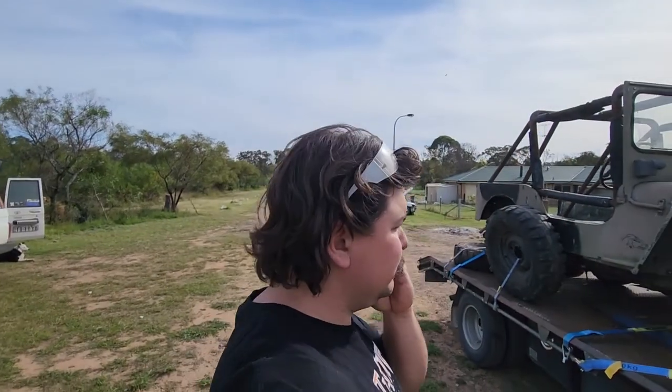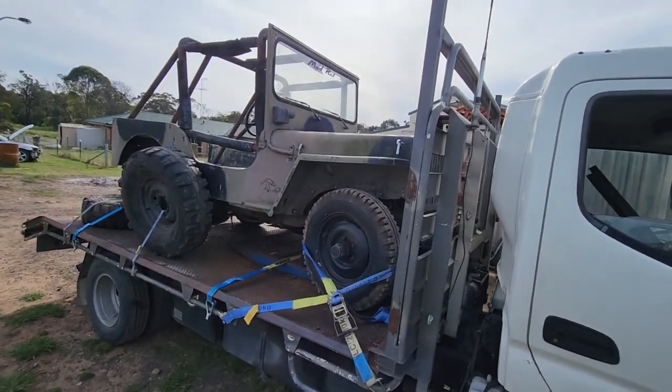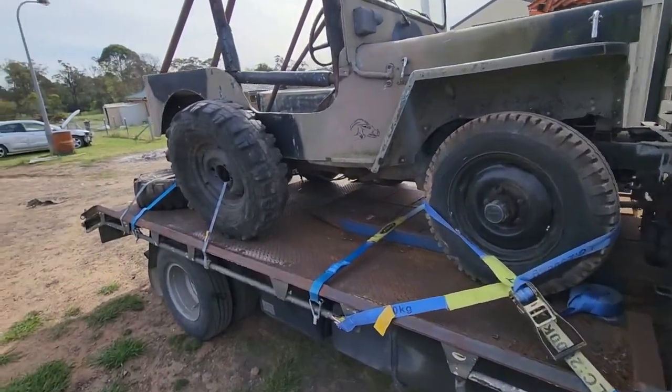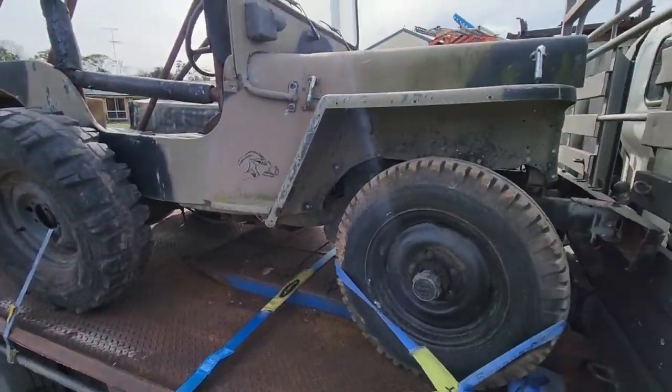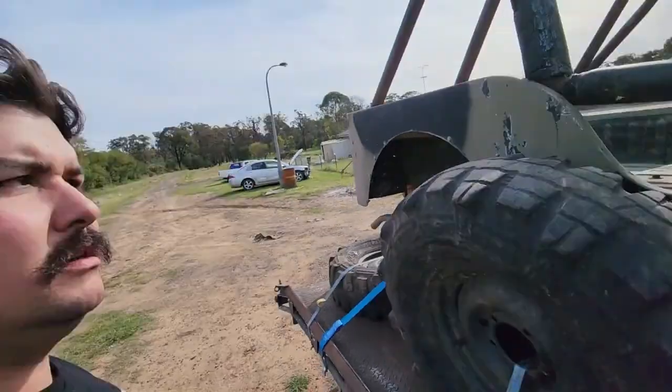Righto, day 2. Second vehicle. Here it is. This is the Mud Rat. I should never have bought it, but I did anyway. So it's a 78 F20 underneath, and it's a fiberglass Willys Jeep body that a mob in Queensland called OG Fiberglass used to make way back in the day. They done it for Zooks and Daihatsus and stuff like that.